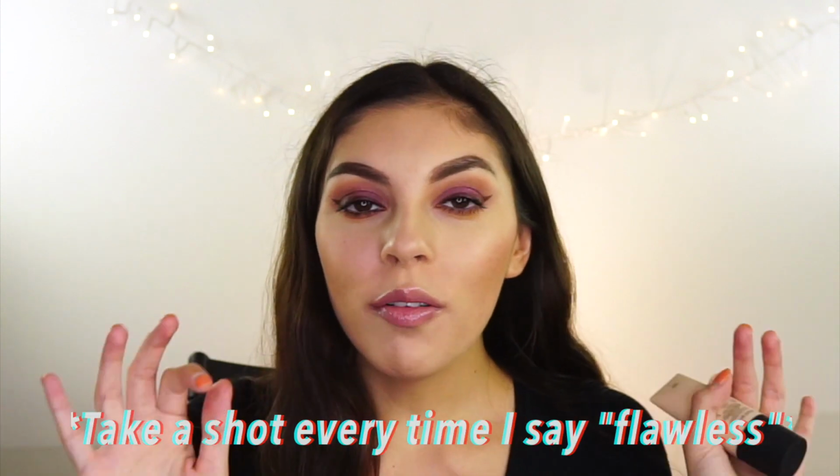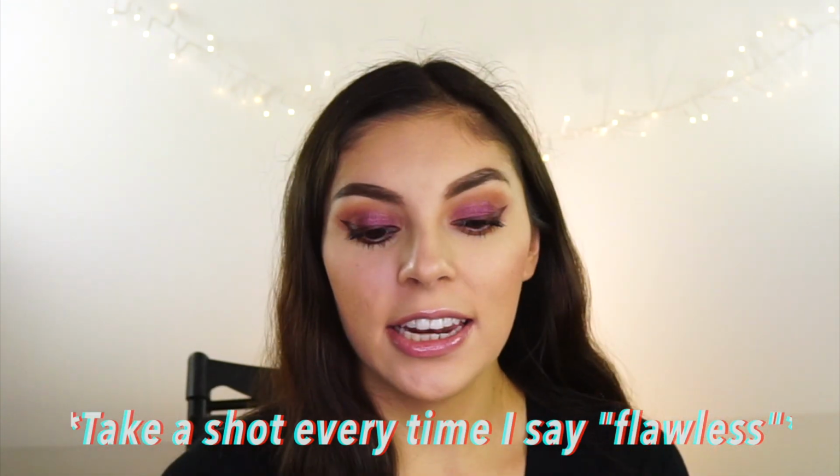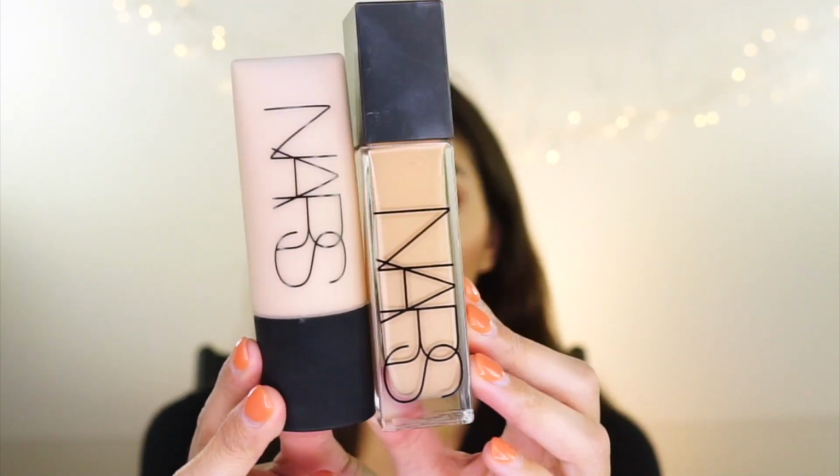Alright guys, so I am here to check in and give my final thoughts on the new Nars Soft Matte Complete Foundation. I really have liked and enjoyed this foundation. I thought it was so good. I'm wearing it today again and it just looks so flawless on my skin. I can't even believe how flawless it looks. I feel like I look poreless. I love the matte finish of this foundation. I love it just as much, I think, as the Nars Radiant Longwear foundation.